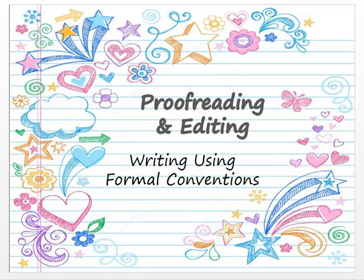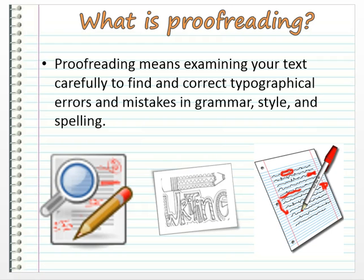Proofreading and editing, writing using formal conventions. What is proofreading? Proofreading means examining your text carefully to find and correct typographical errors and mistakes in grammar, style, and spelling.